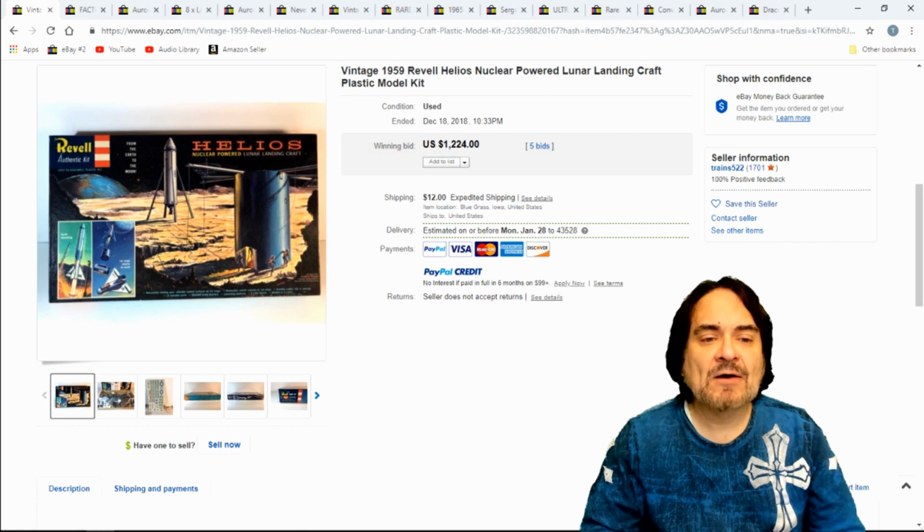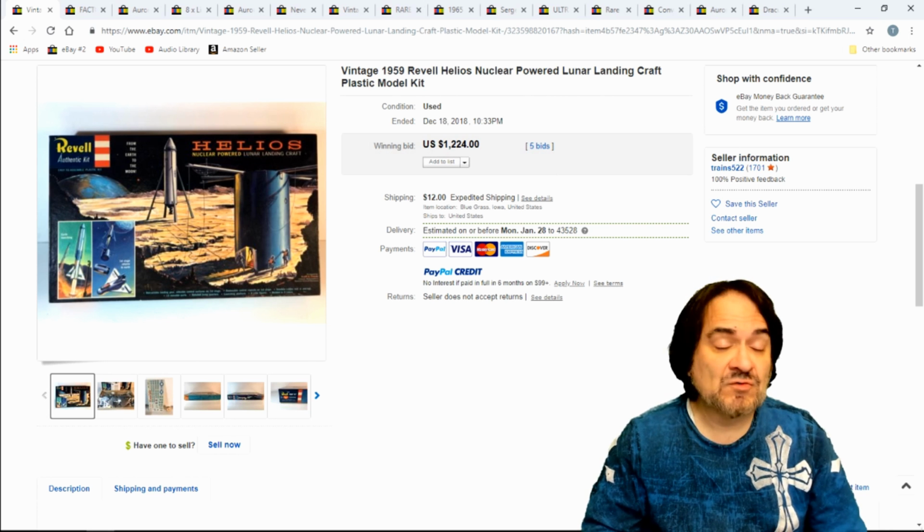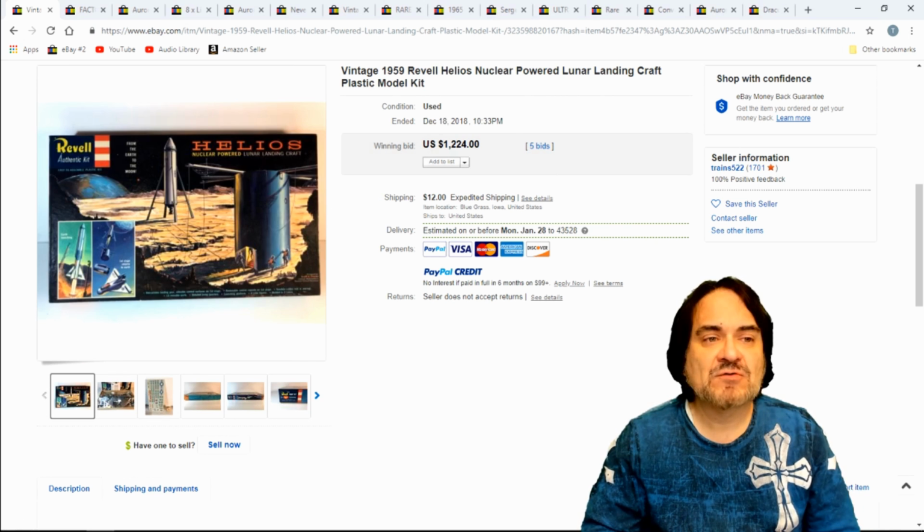This one very rarely shows up. I have only seen one of these in my life. It was missing a ton of pieces. Didn't even get lucky enough to get that one. But this is $1,224.